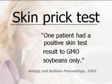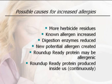Actually, there are many reasons why GM soy might be more allergenic. First of all, it has more herbicide residues. They may cause problems. Second, there's a known allergen in soy called trypsin inhibitor, where in Monsanto's own study, conveniently left out of the publication but discovered later, in cooked GM soy, it was as much as 7 times higher than non-GM soy. In another study, they fed GM soy to mice, and the enzymes in the pancreas were suppressed by as much as 77%.